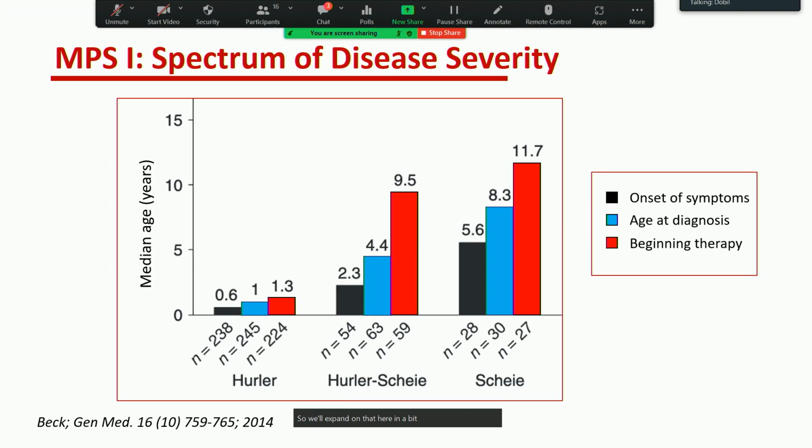And I just wanted to make the point, so this is a slide in regards to age of presentation and age of onset of symptoms, just again to show that the Hurler kids generally are quite affected early in life as opposed to the kids with more attenuated disease.